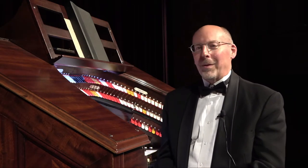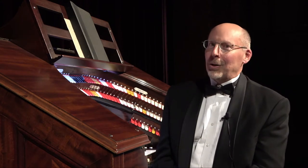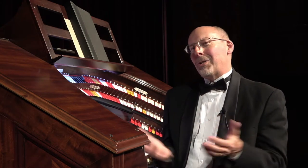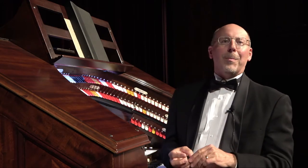The instrument started out in 1925, built for Keeney's Theater here in Elmira, New York, and was built by the Marr and Colton Company of Warsaw, New York. Now, it's a very interesting story, and the details are lost to history as to how this instrument started out here. But here's some background information.